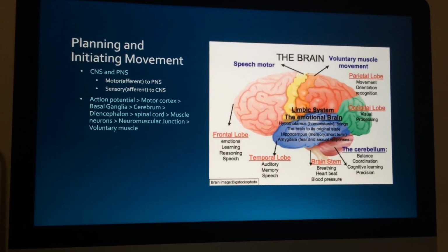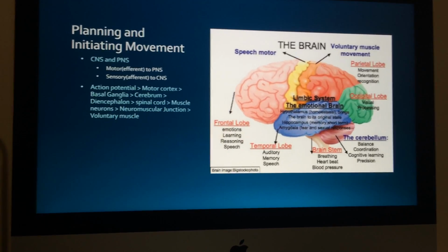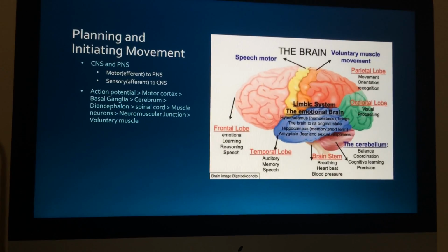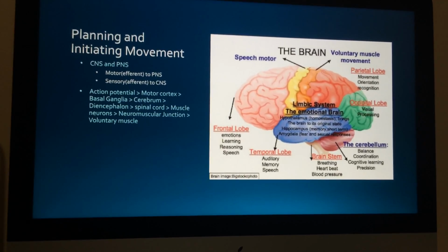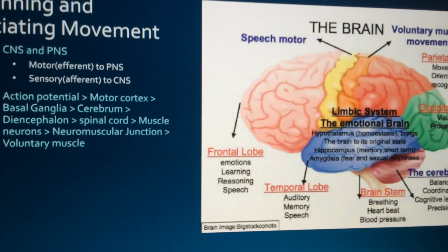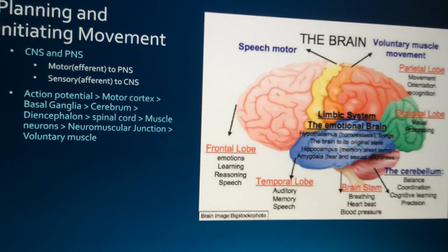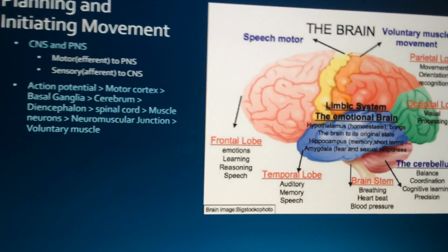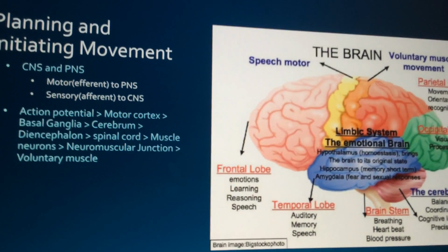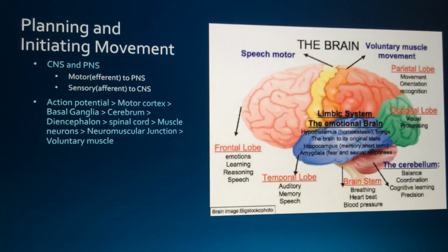And everything is revolved around the CNS and PNS, which is your central nervous system and your peripheral nervous system. Your CNS basically takes in information from the PNS and sends these motor controls or movements or actions to your peripheral nervous system and to the muscles. So motor or efferent goes from the central nervous system to the peripheral nervous system, and these are the commands for voluntary muscle control. And then what your peripheral nervous system sends back to the central nervous system is your sensory or afferent signals of the outer information that's collected in the environment around you.